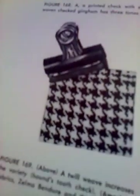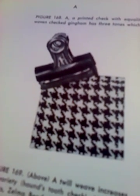And I have a bunch of these pieces of fabrics. If I get to it, I'll make a review of all the different fabrics I have, like little snippets and samples.